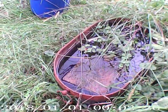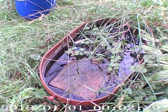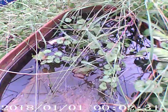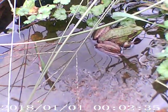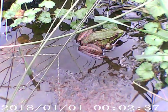This here is leeks that I got drying out. I don't know if you can see that fella down there, but there's a frog. He usually don't bother with me. He don't like to move. He knows I'm not going to hurt him. I let him stay here for all this time. Make sure he's got his water going.